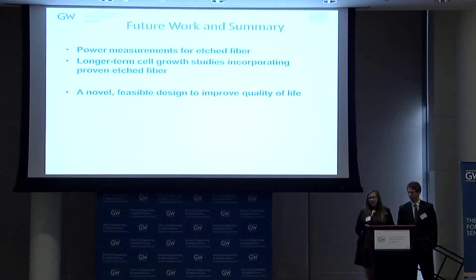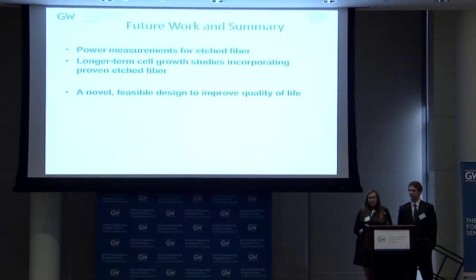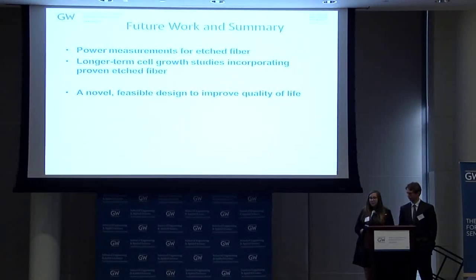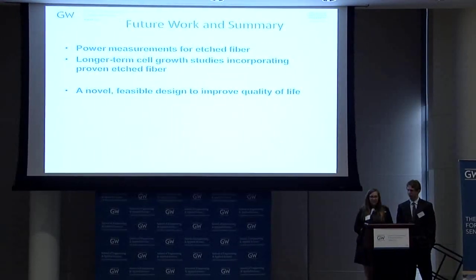To move forward with this, we'd need to do further measurements on the power that's exiting an etched fiber, and then we would need to do longer-term cell growth studies with the fiber implanted in the scaffold. So in summary, we have been able to design a novel, feasible way that will hopefully improve the quality of life for people who are affected by nerve damage. Thank you.